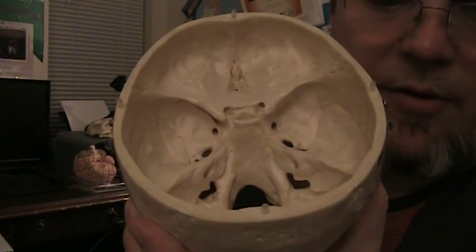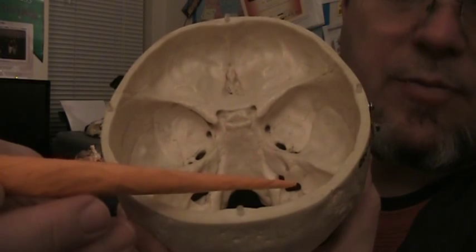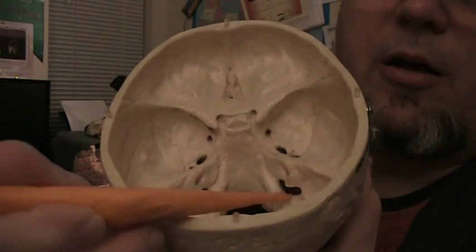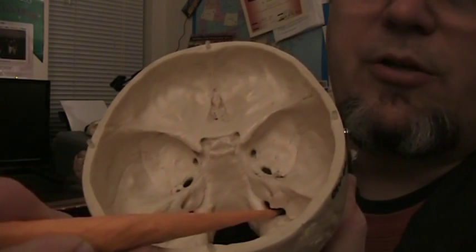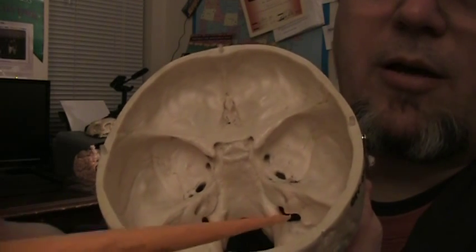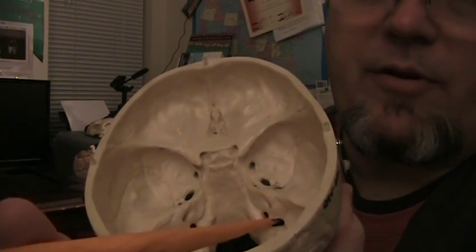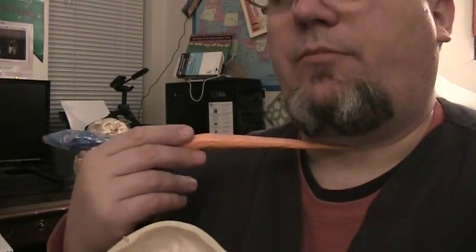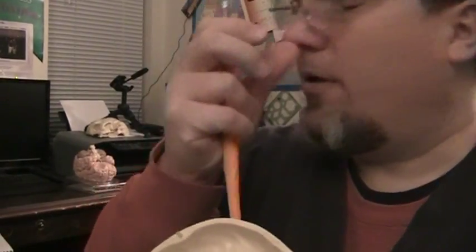So we have glossopharyngeal, vagus nerve, and spinal accessory, all draining through the same area that your internal jugular vein will exit. I call that the big brain drain. So glossopharyngeal, swallowing, posterior 1/3 taste of your tongue, sensory and motor.